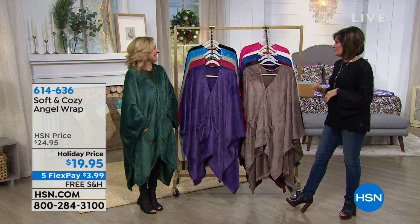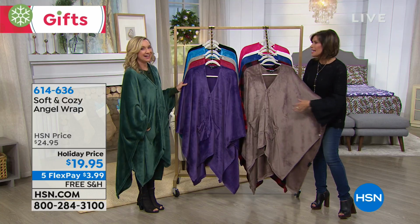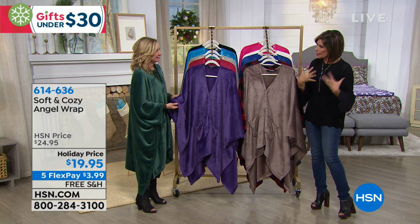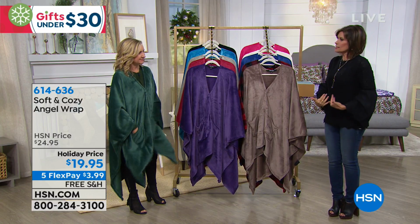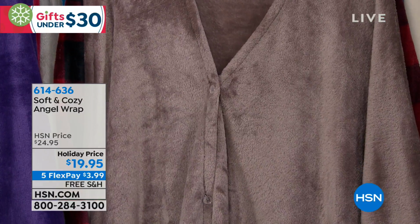Gifts, yes, ever. It's that time of year. And this is one of our best sellers ever that you're looking at. It is a little bit of heaven. You're going to wrap it around your body. It feels like the warmth of a blanket, but in a structured design, so it gives you some kind of shape when you put it on.